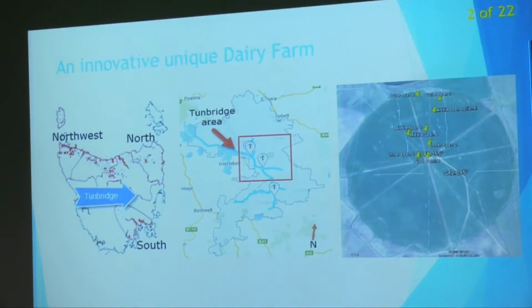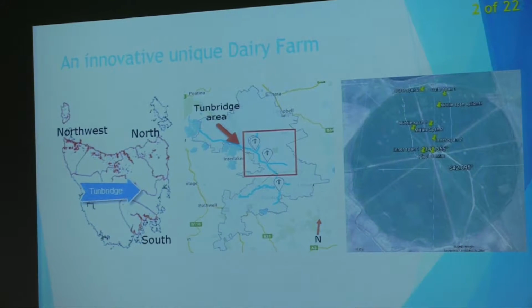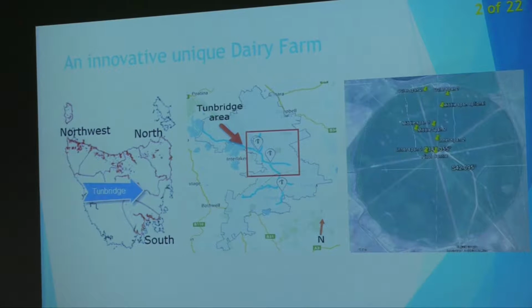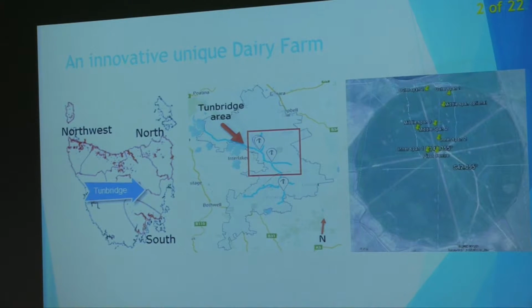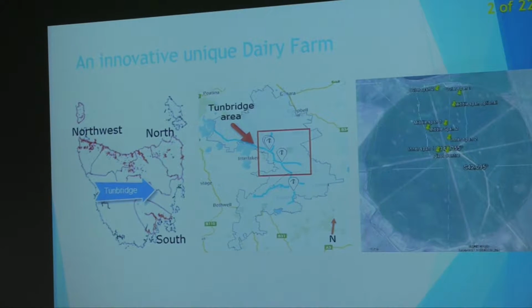So for my honours project, I was lucky enough to have the opportunity to investigate the idea of soil constraints at a dairy farm at Tunbridge. Tunbridge gets less than 500 millimetres per annum of rain, and by comparison, the Circular Head dairy region receives about 1,100 millimetres of rain per annum. So this dairy farm is solely reliant on the Midlands Water Scheme for its survival and its 6 centre pivot irrigation systems to produce pasture all year round. By the way, there are approximately 3,000 to 4,000 centre pivots across Tasmania.